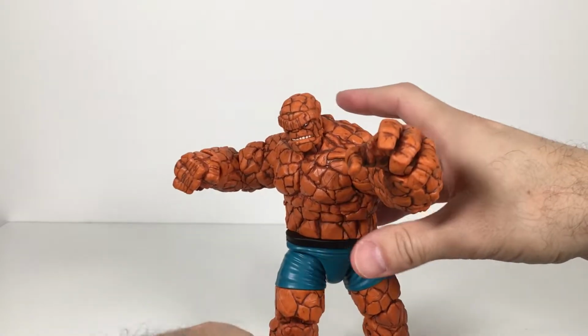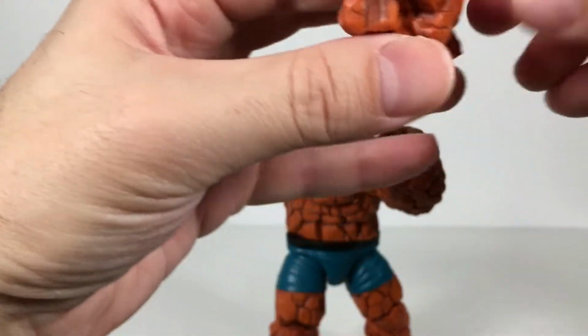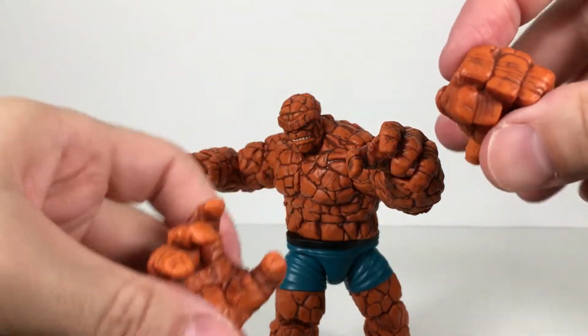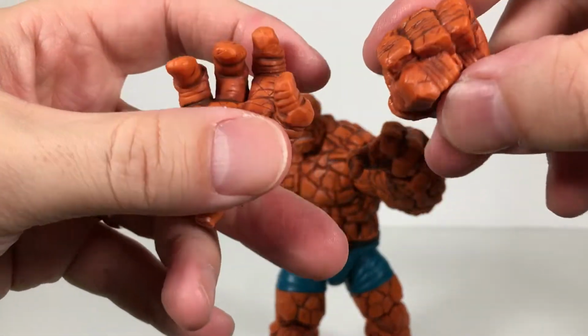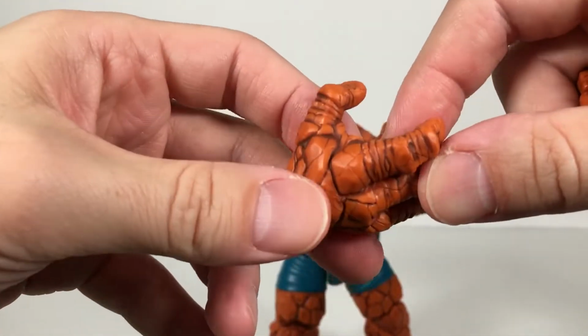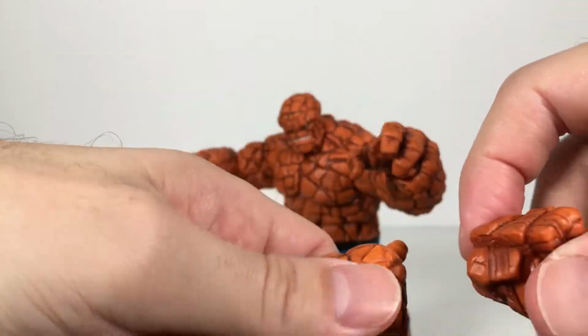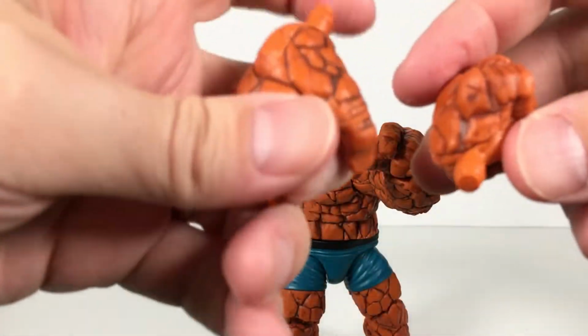So yeah, I really need that. So that's pretty cool. These are the other sides of the hands he comes with. They look great. As you can see, this guy is loaded with sculpt and paint and, well, you know, panel lining, really. But hey, look how awesome it is.